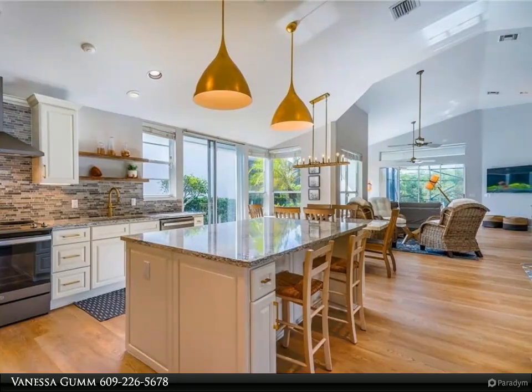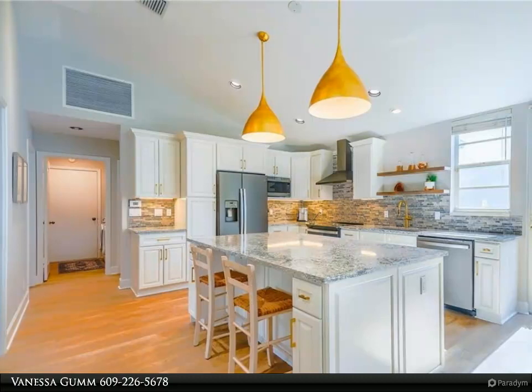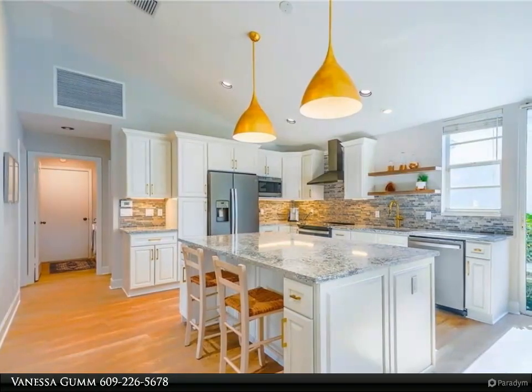The den or possible third bedroom currently has pull-out sleeper, wardrobe chest where the closet was, seating area and has pocket doors directly off the kitchen area.